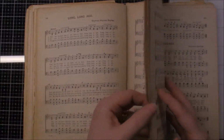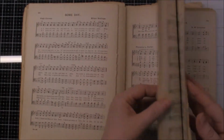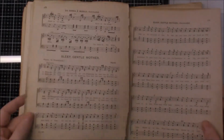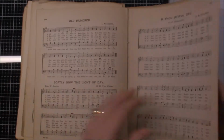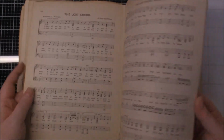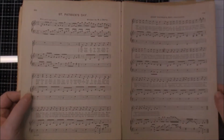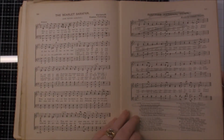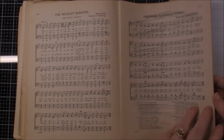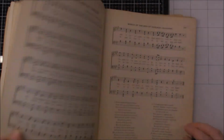So anyway, that was my purchase at the Friends of the Library. I wish I could go back tomorrow, but I've got some people coming to do some work on a hot water tank, so can't go tomorrow. But I don't know that I want to either. There were so many people there. It was crazy. The Austrian National Hymn, but somebody apparently doesn't like Austrians because they scribbled it all out.